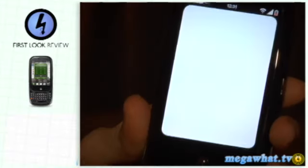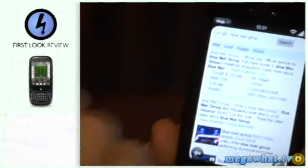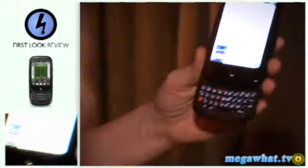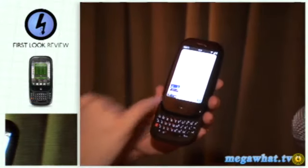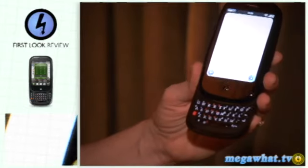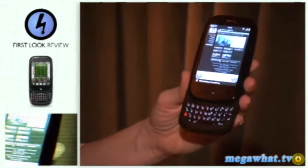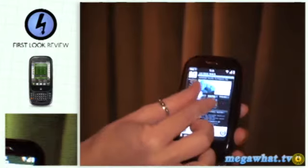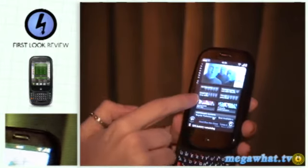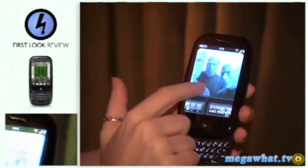So instead of bringing up my launcher, bringing up my browser, going to www.google.com, Blue Man Group, it's just straight there from the offset. Super easy to get there, and then I can scroll right in and see what these strange blue people are up to. And it's got multi-touch? It does have multi-touch, so in the browser and the images, you can scroll in, navigate around, pinch in and out, and there they are.